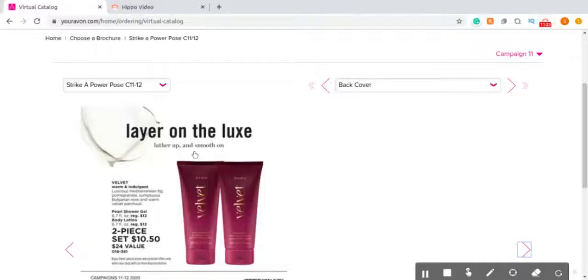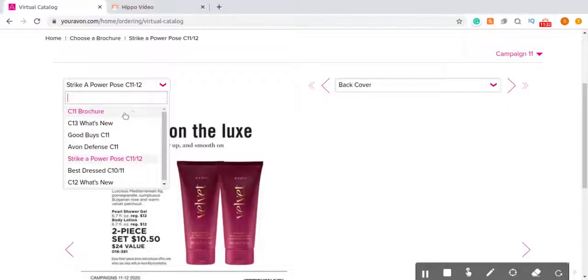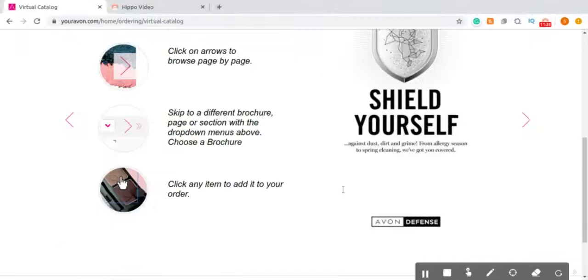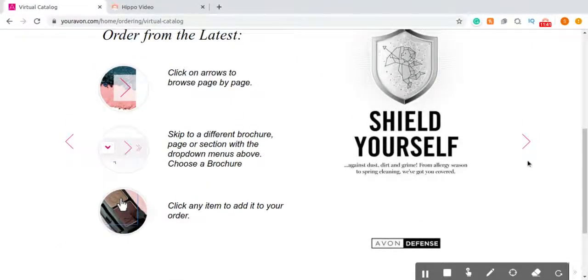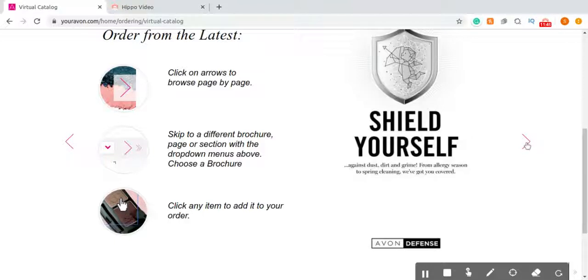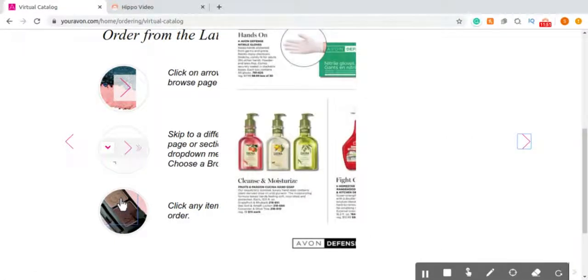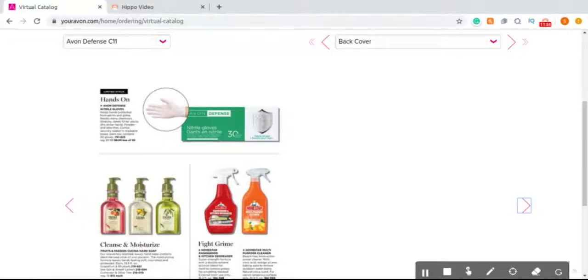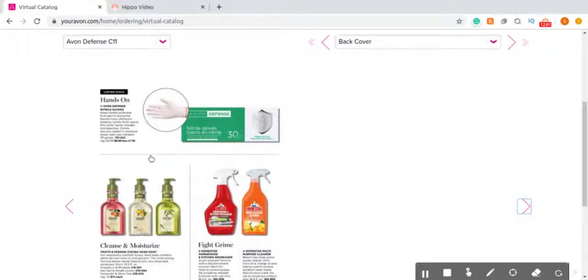That was the Strike a Power Pose sales flyer. It runs from the current campaign 11, and it will also be valid through campaign 12. And we're also going to take a look at something that I didn't think they were going to launch till campaign 12, but I see why they went ahead and did so because of the COVID-19. Probably why they pulled it ahead a campaign, but you can see here on this flyer, they do sell boxes of gloves. They say they have limited stock, but they are $8.99 for a box of 30 nitrile gloves.